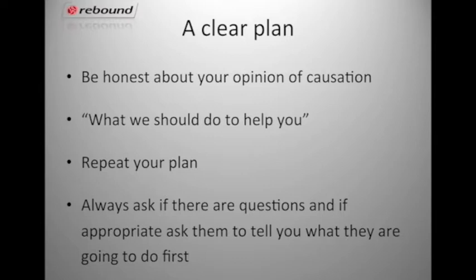So, setting a clear plan. Be honest about your opinion of the causation of the injury. If you think it's not work-related, tell them it's not work-related. It doesn't help anybody if they go on thinking it is when it really isn't. And vice versa, some people come in, and this doesn't happen very often, but some people come in and say, I had this happen, this happened, this happened. I say, oh boy, this probably actually is a workplace thing, and so you should probably go into a different system. That doesn't happen too often, but occasionally it does.